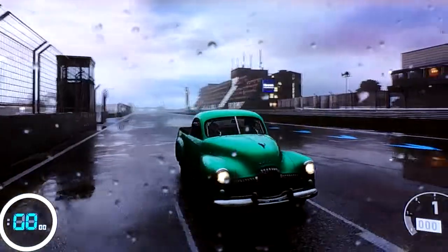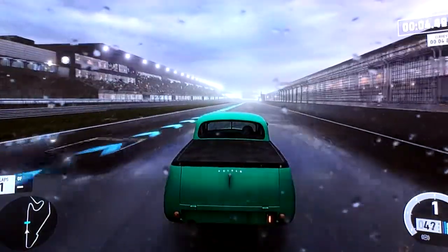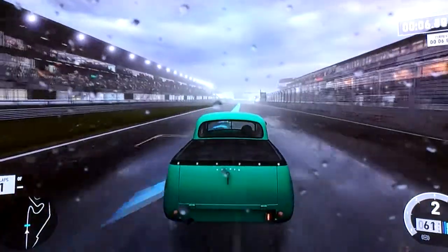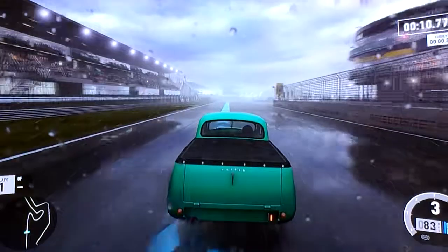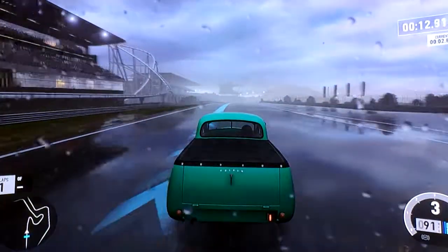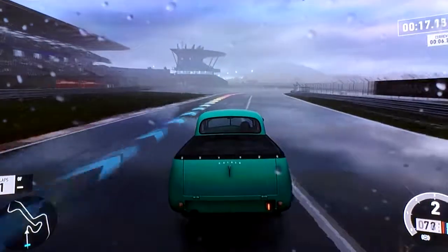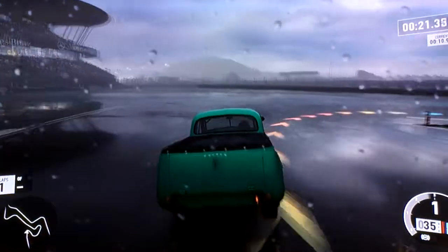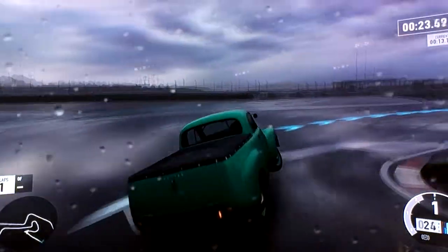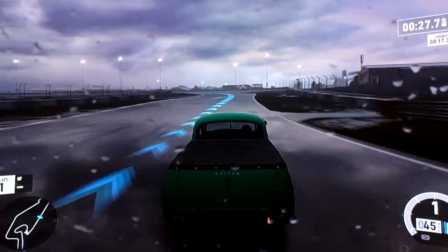This is the only track that I truly fear I will fail on. And that is the Nuremberg GP Circuit. Because it has not one, not two, not three, but 5 hairpins. Including this one, then there's one right after this, then there's another one right after this, and there's another one. And then there's another one at the finish line. Like, Jesus Christ. First corner.